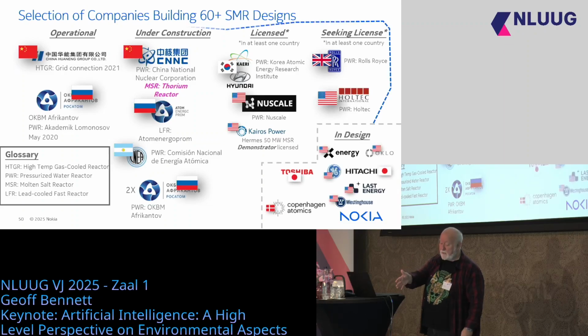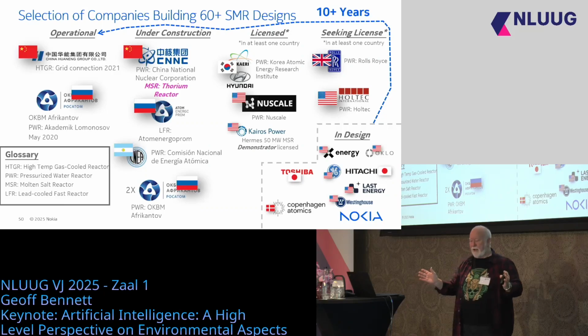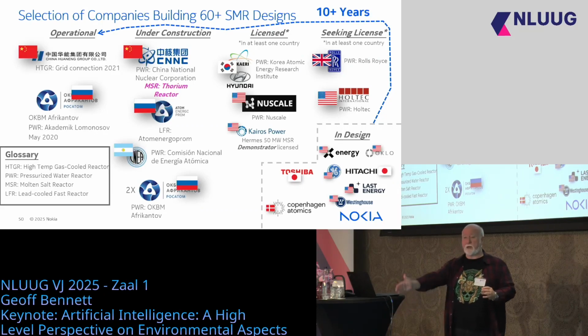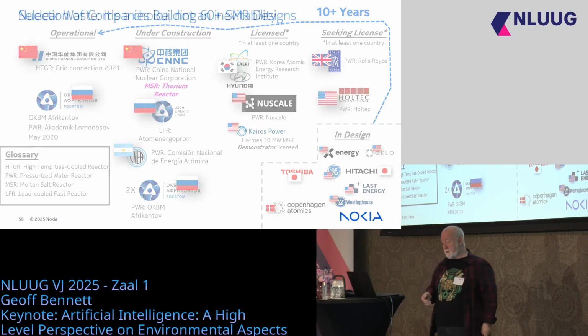Then you've got seeking a license, and then you've got a lot of companies in design. There's so many of them, and the journey from in design to production could be 10 years or more because of all of the regulations.